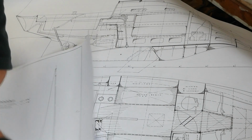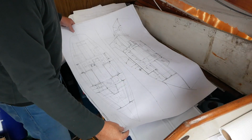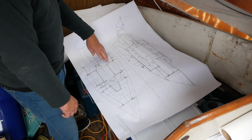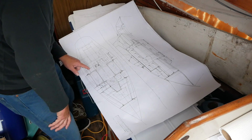Then we get into the cabin. This is cool stuff. Boom. This is our existing cabin layout. This is side-by-side berths. Galley's tucked here in this corner. Got the ice chest, what do they call it? Chart table, ice box under.